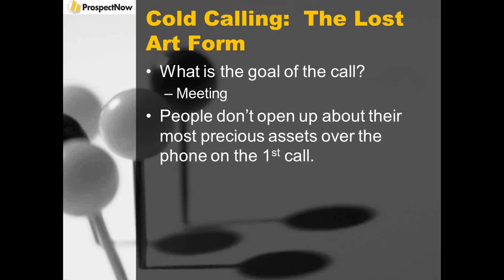And so what I have found, and I believe this to be a consistent reality, is that people are not going to open up to you about their most precious asset, in this case, commercial real estate, on a phone call. It's just not going to happen. So your objective is to get that meeting.